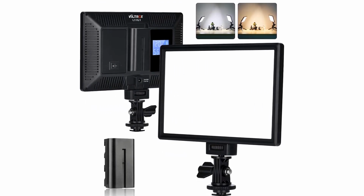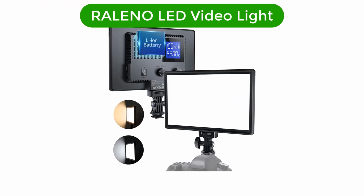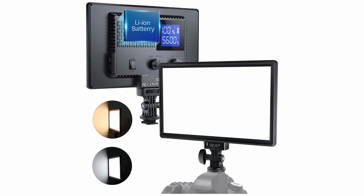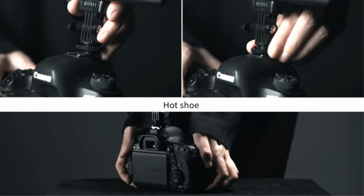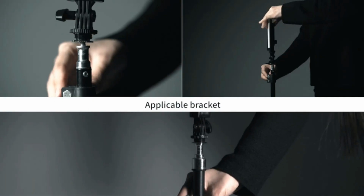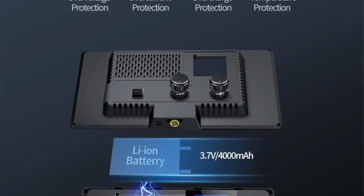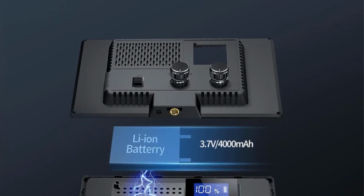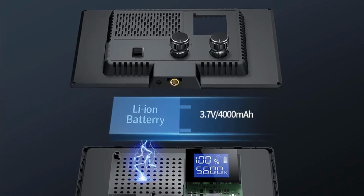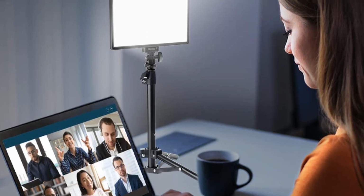Number 5. Our 5th best pick is RALENO LED Video Light. Several good brands out there are trying to compete by offering affordable price deals, and RALENO is one such brand that delivers highly durable LED lights even in the lower price range. First of all, we personally like this LED video light because of its small and exquisite design. The high-grade acrylic light guide plate is pre-installed and does a great job of diffusing the light and making it appear soft.